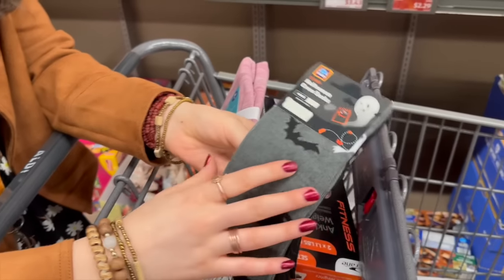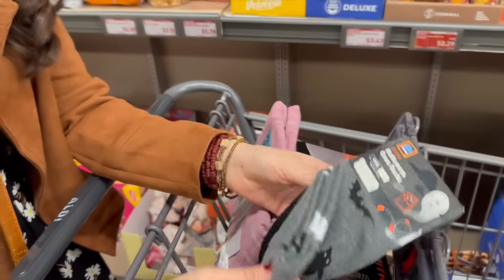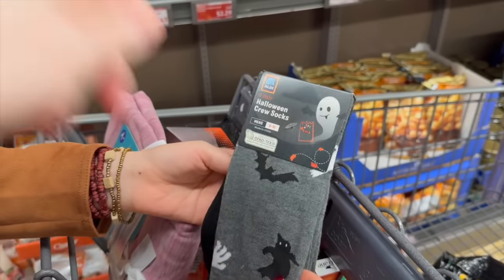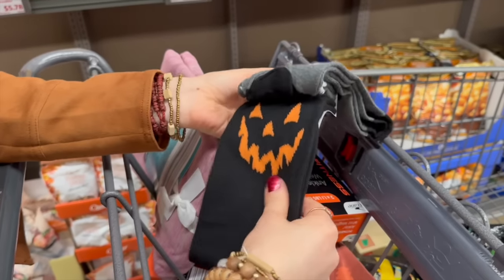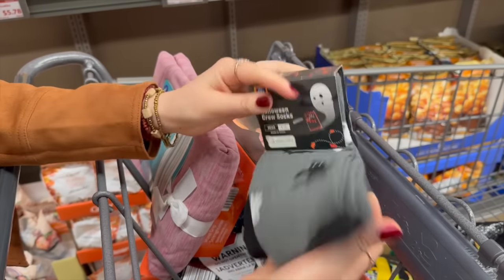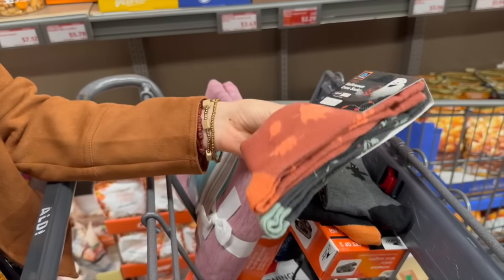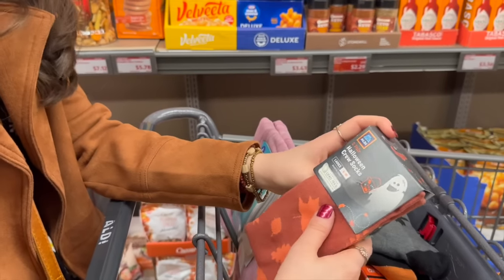We're kind of all over the place. Oh, those are adorable. The gray with like a black. These are men's, 6 through 12. And then they have black. How fun. I'm looking at doing boo baskets for the kids, but I'm going to do them early because it's going to be filled with trick-or-treating stuff.